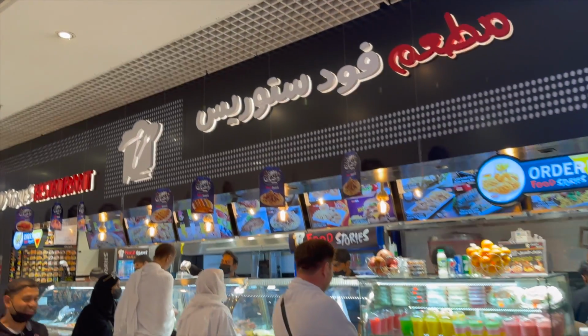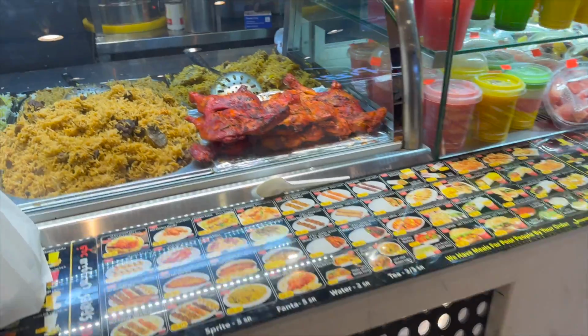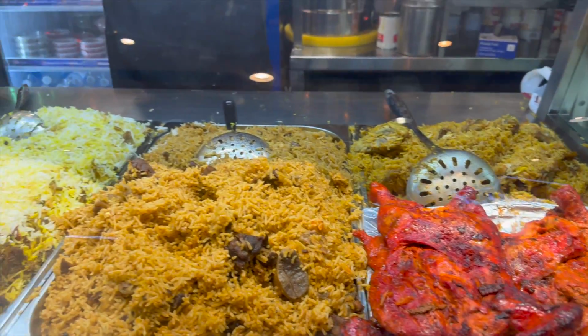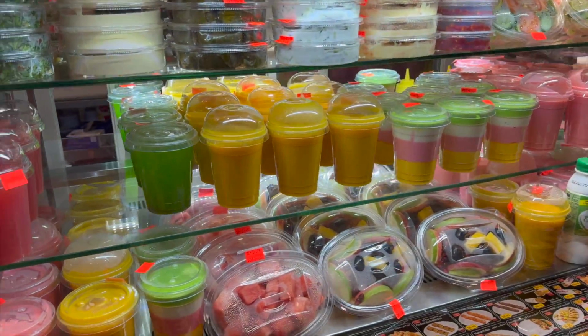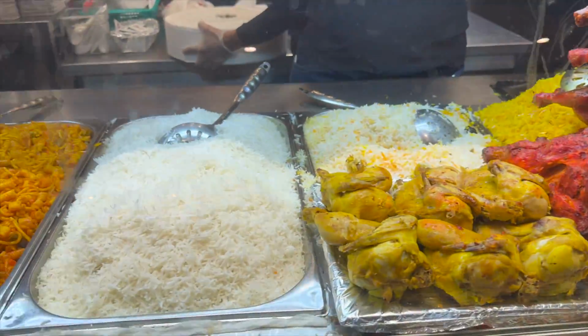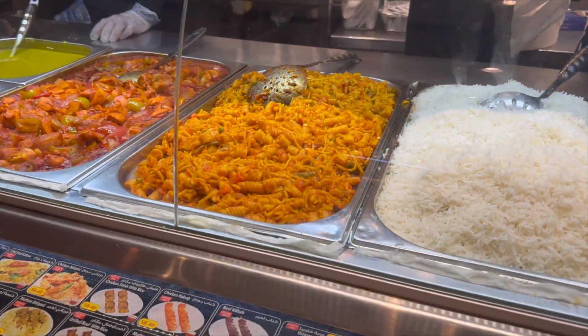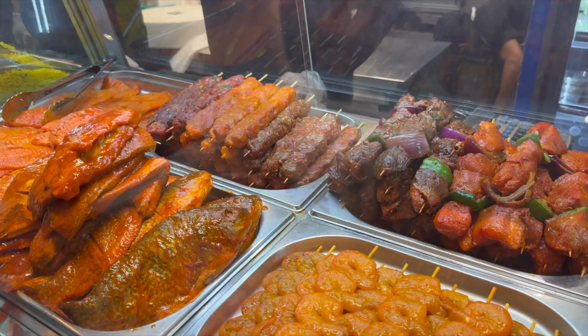And here we have another restaurant. This restaurant sells quite a few grilled food options, but also a lot of curries, some grilled meats, lots of rice and meat dishes. And then they also have lots of juices and fresh fruit as well. So here are some grilled meats which they have. Rice, we have pasta, quite a lot of curries as well, and if you wanted more grilled meat, there's fish and shrimp.